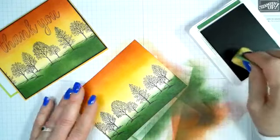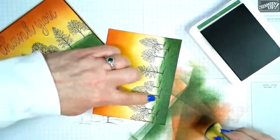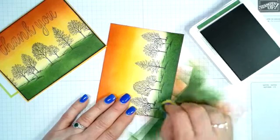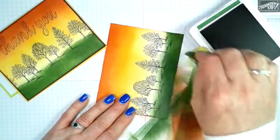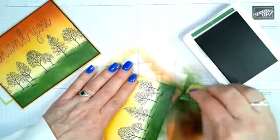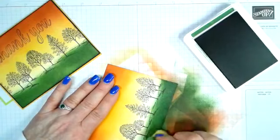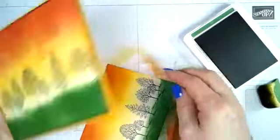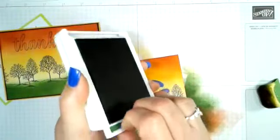Okay. Then this one's a little bit darker than this one, but what I did was, see how they have the lines here, I just took my sponge and I kind of followed them to get it a little bit. You know how you don't want the grasses different shades. So I just kind of played with it like that to give it a little bit of shading in there. You can see it more on this one, the shading. This one I went a little bit darker. So it's kind of hard to show where I did the shading on that one.